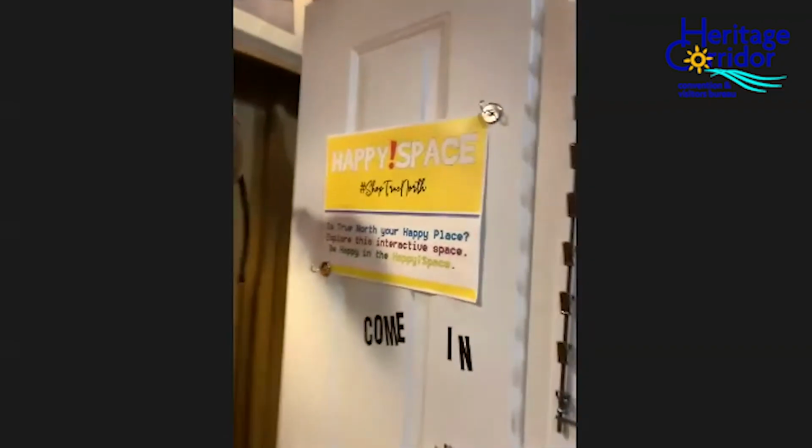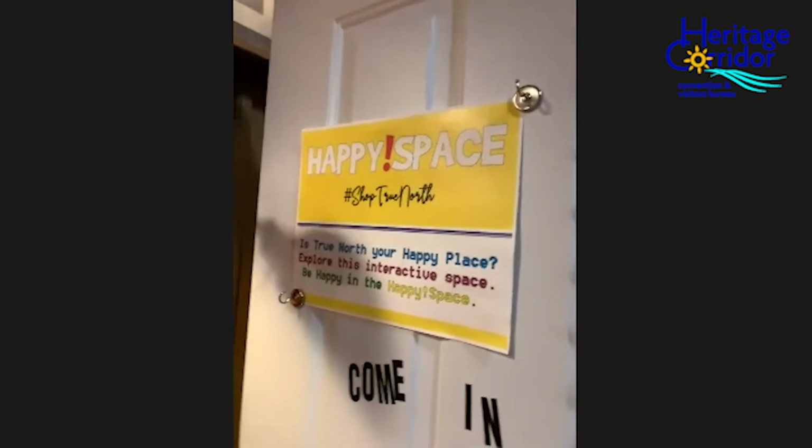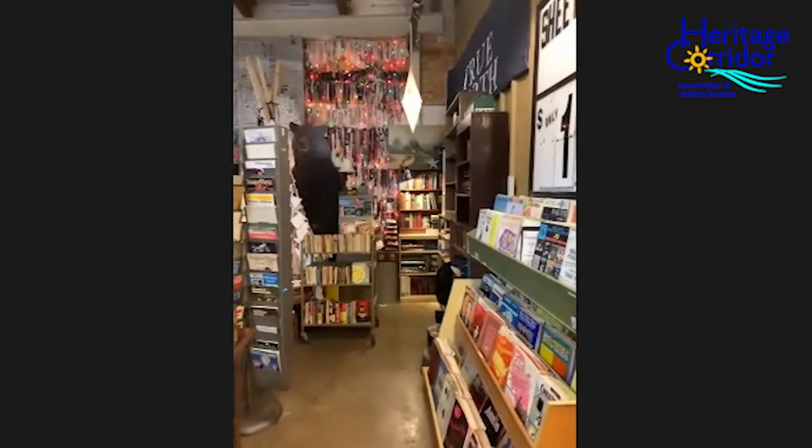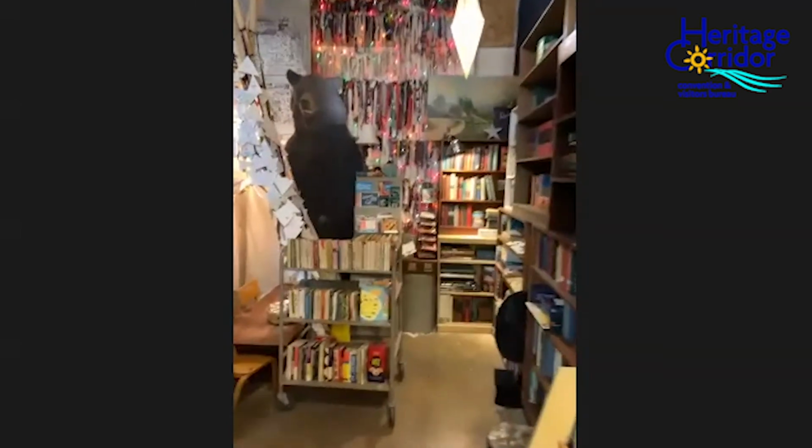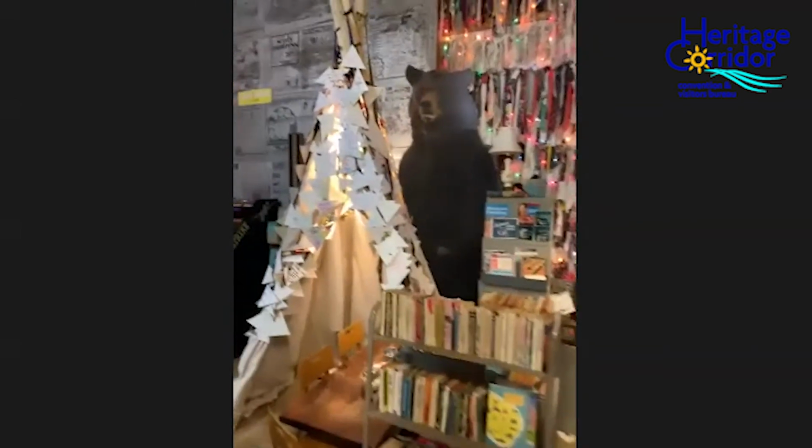And then our second garage here, not trying to make you dizzy, but we're walking through the second doorway. This is our happy space. We created this space as a place that people can come and just chill out with no stress of having to buy anything. You can just come and hang out, read a book.